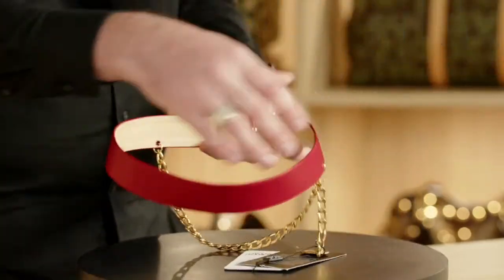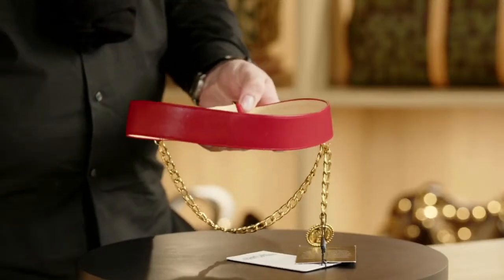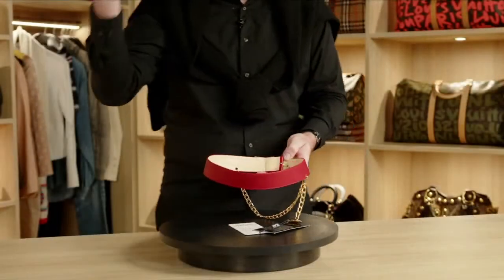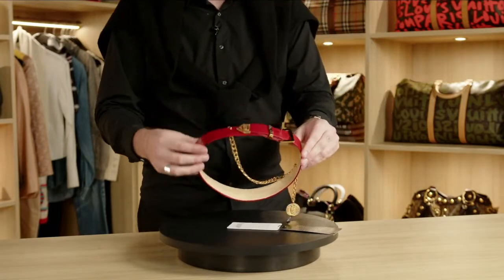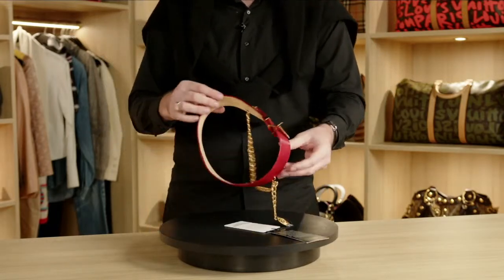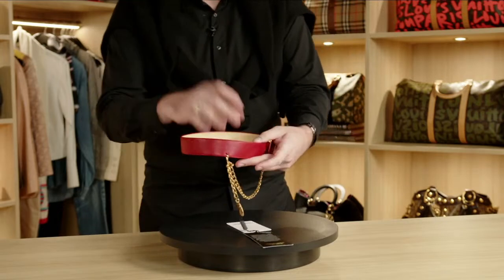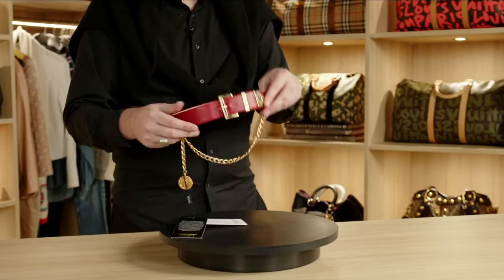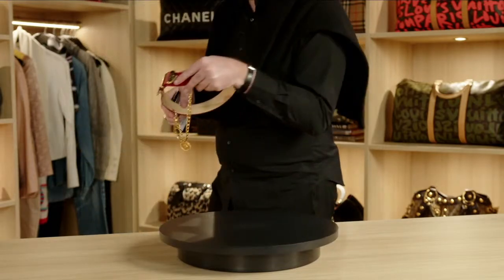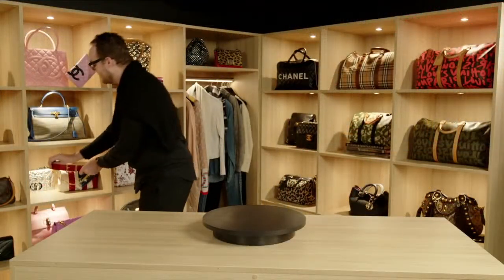Such a cool piece. Coco Chanel herself loved red. It was one of her favorite colors, alongside black, beige, and navy. The interior of the belt is this beautiful beige color. And look, there's actually no wear to it. Just faint scratches in the hardware and a little bit of creasing, but this is such an iconic belt. Only $1,850. It will go perfectly with any cowboy boots you may have.